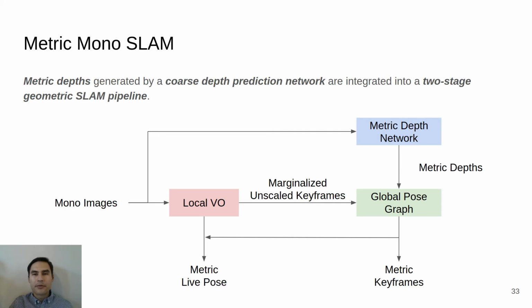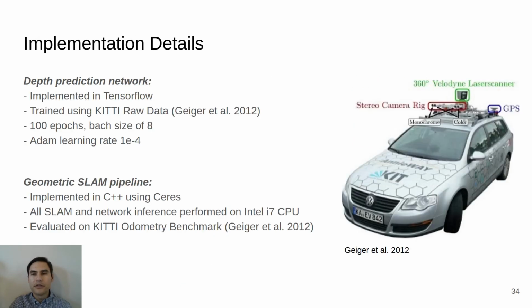We implemented our depth prediction network using TensorFlow and trained it using stereo images from the KITTI Vision benchmark suite. Our geometric SLAM pipeline was implemented in C++ using Ceres. All SLAM and network inference was performed on an Intel i7 CPU.